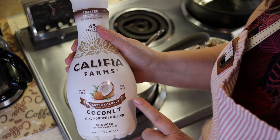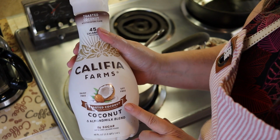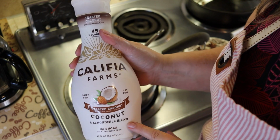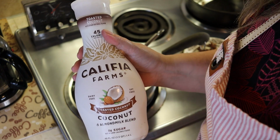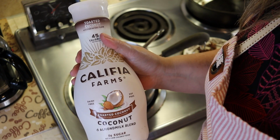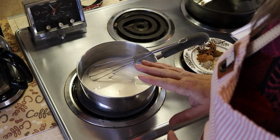I chose to use this today. It's a brand that I like. It is a toasted coconut and almond milk blend. I liked the idea that it was toasted coconut because I thought that that would add some good flavor to the chai spiced cacao. And then I'm going to spice this up pretty heavy.